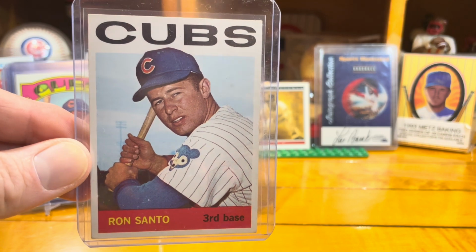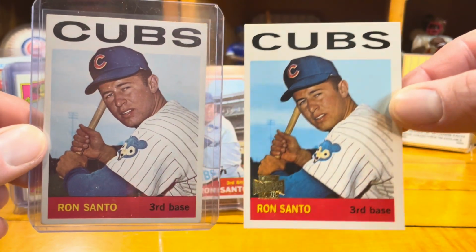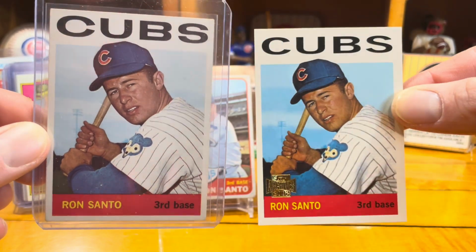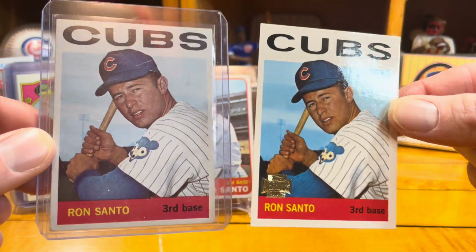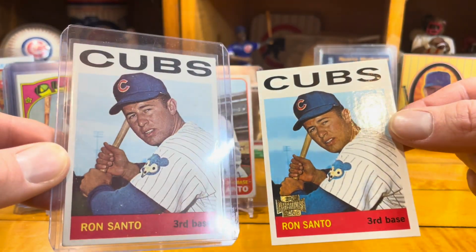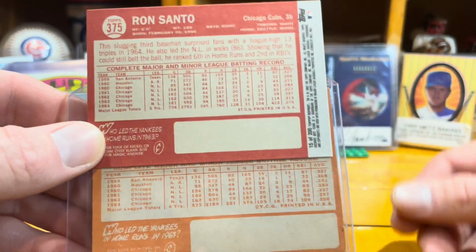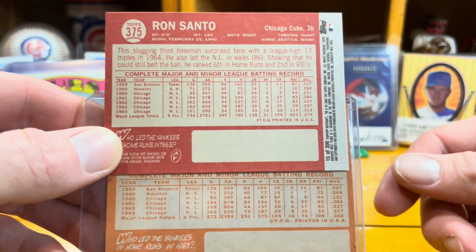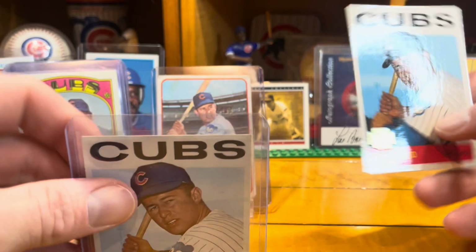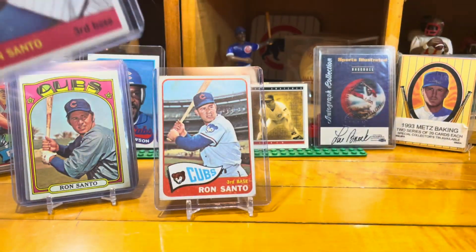Just looks awesome. And up until this time, I'd only ever had this 1964 Santo from the archive set. And really, they're just in about the same kind of shape. The only difference here is, of course, they designate, hey, this is not a real thing. But super pumped to get that.